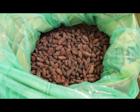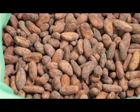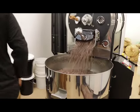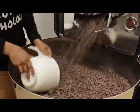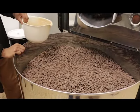We buy beans from southern Belize, from small family farms and some other cooperatives there. We bring them here onto the island, 1,000, 1,500 pounds at a time. The first part of the process we do here on the island is to roast those beans. We have a commercial coffee roaster, a drum roaster. We roast about 40 pounds at a time in that machine. It takes about 18 to 20 minutes.